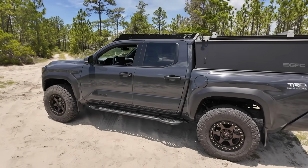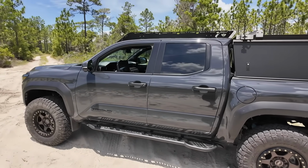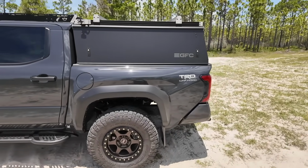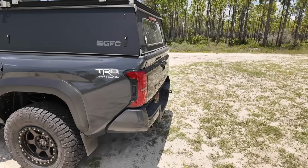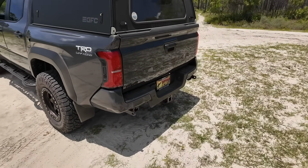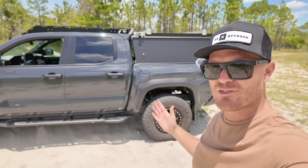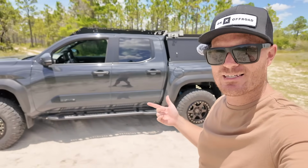And then I took it to Westcott Designs too. They were able to bust out a roof rack, sliders. GFC came through with a topper on the back too. And then I also have some recovery hooks down here. And my build is like pretty OEM plus. There's not a whole bunch of stuff to it, but that's not to say that stuff isn't out there.